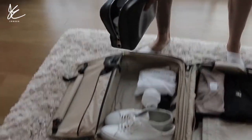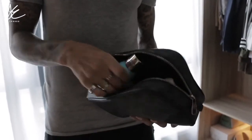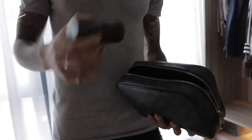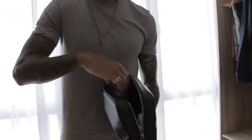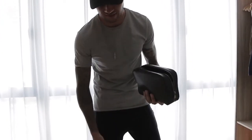Toiletries is always important, very minimal. Lotion, Martin Brown, boom. Deodorant, Martin Brown. Favourite aftershave, Abercrombie Fitch. I know some of you will probably be like, ooh, but it's just an everyday essential for me. I love the smell, I've loved it since I was a kid.